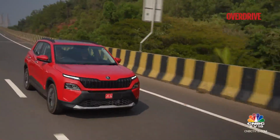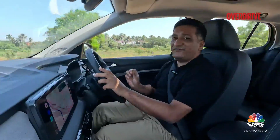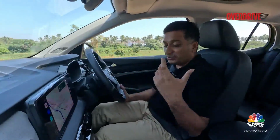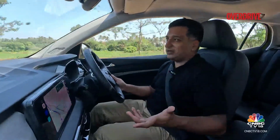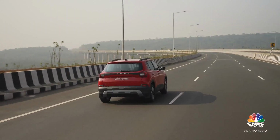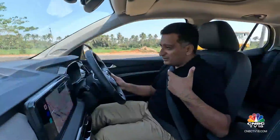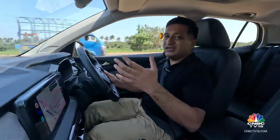So like we've seen before, it gets off the line easily enough. There is enough low-end performance. So say when you're driving the manual, you're driving the automatic now, but we spent a lot of time driving the manual. So when you are driving the manual, you have enough low-end torque to sort of not get bogged down in traffic. And in the automatic, yeah, you have that sense of linear performance.